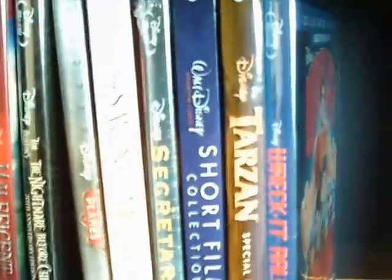Disney Planes. Disney Saving Mr. Banks. I've never watched that. I think that's PG-13, let me check. I don't watch that many PG-13 movies. As far as video games, I usually play E10 because there aren't a lot of rated T games I like to play. But yeah, PG-13. So I thought it looked PG-13. This Disney Secretariat.